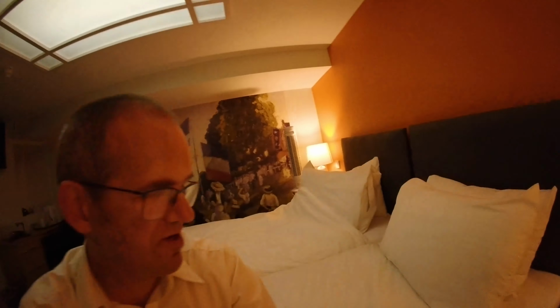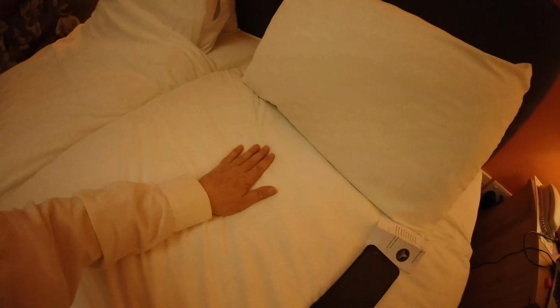I'll let you know how comfy this bed is in the morning. It feels comfortable to sit on, but I'll let you know how comfy it was in the morning when I wake up. Nighty night, guys.